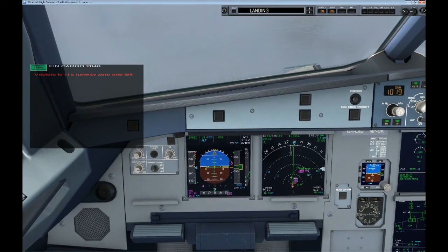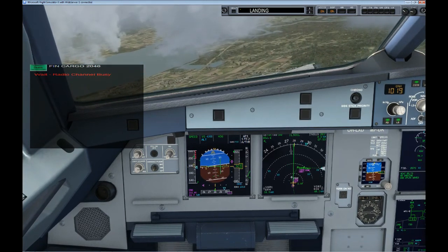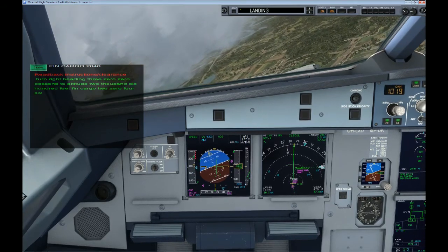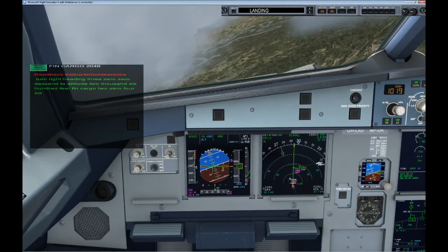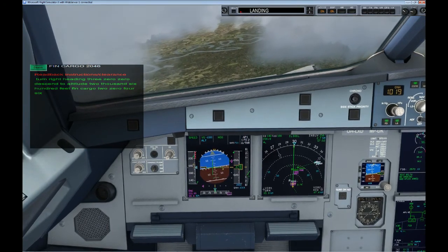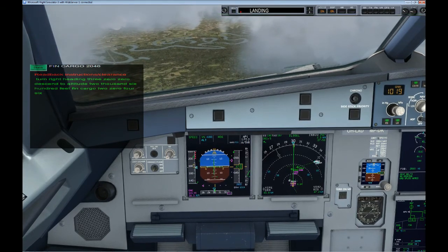Cargo 2046, turn right heading 300, descent to altitude 2,600 feet, 19 miles to touchdown. Turn right heading 300, descent to altitude 2,600 feet, fin cargo 2046.